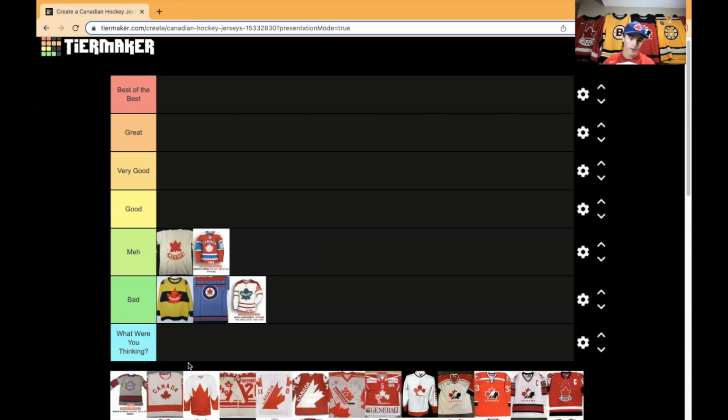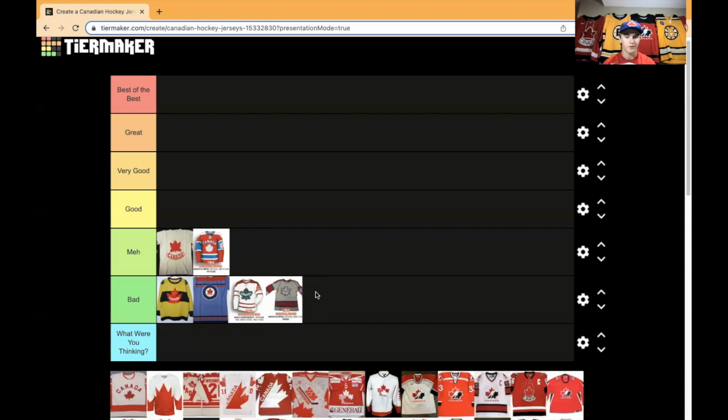Next jersey we're going to look at is the gray and red jersey here from 1968 for the Olympics, in which they won bronze. And in this one, another one of those bad jerseys for me, not really cracking the list, and really it's not up there for sure in terms of what they're able to do. I think white would have made a better color for it, but unfortunately they had to go with the grays. So for me, that's a no-no. That's going to be in the bad list as well.